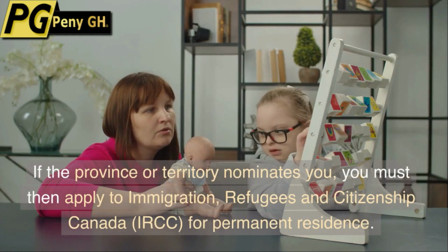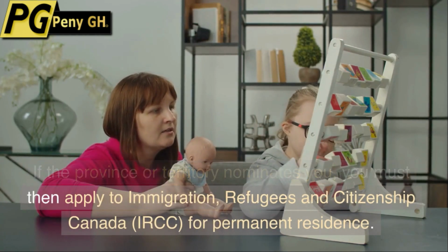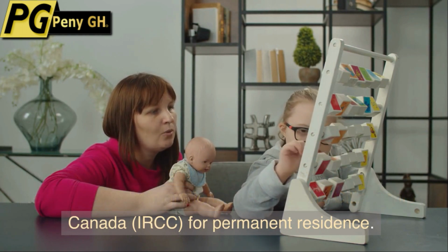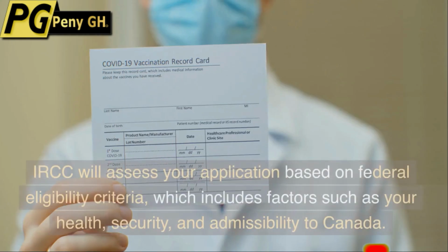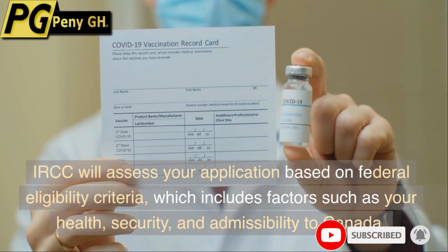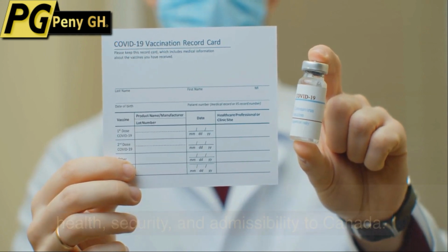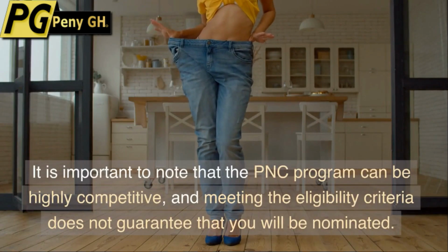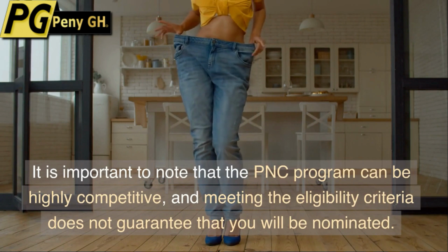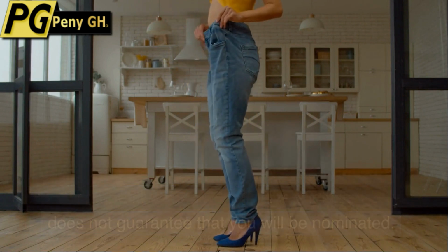If the province or territory nominates you, you must then apply to Immigration, Refugees and Citizenship Canada, IRCC, for permanent residence. IRCC will assess your application based on federal eligibility criteria, which includes factors such as your health, security, and admissibility to Canada. It is important to note that the PNC program can be highly competitive, and meeting the eligibility criteria does not guarantee that you will be nominated.